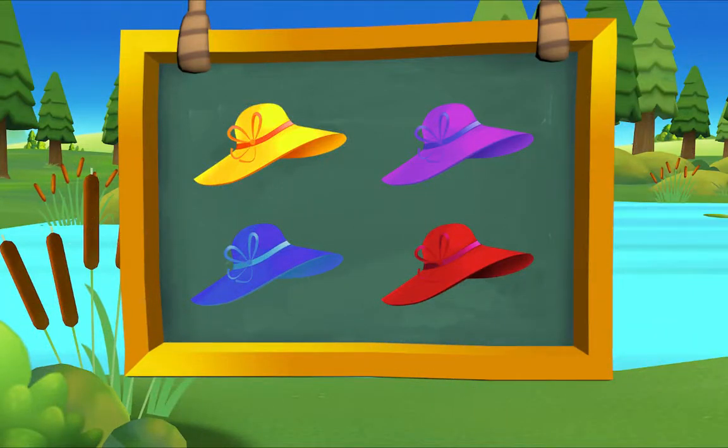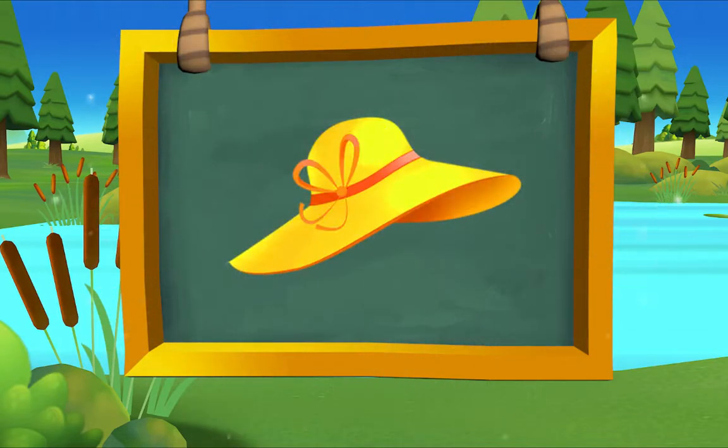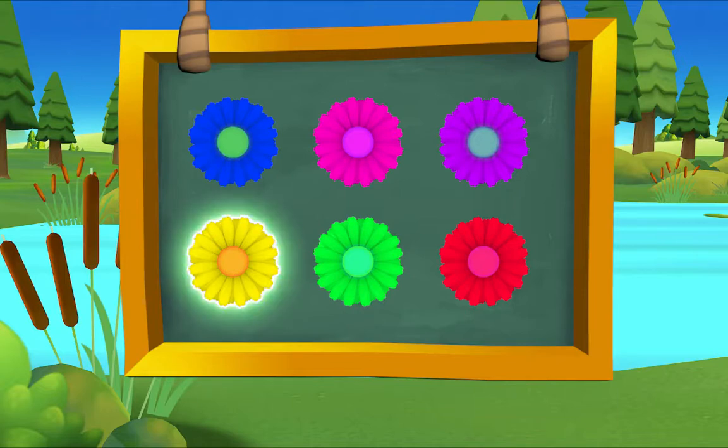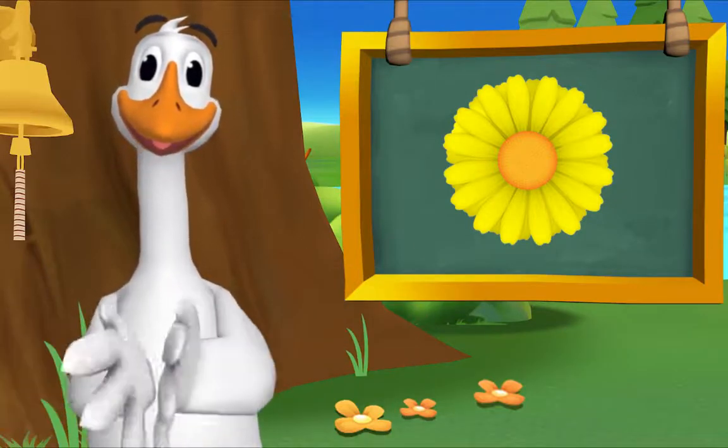Which hat is yellow? There it is! Yellow hat. Which flower is yellow? There it is! Yellow flower. Very good!